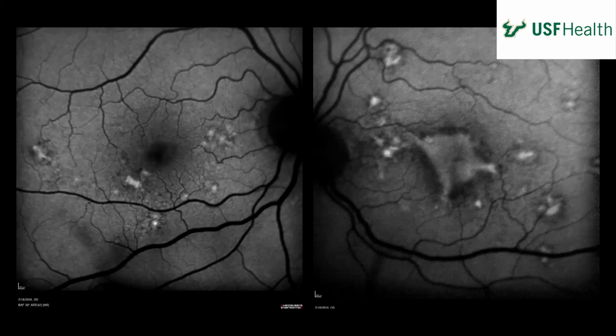Lipofuscin. Increased signal. So you've got increased signal, right? Okay. And the other one is the one that's kind of tricky. It took me probably 5 years to understand. You can get a window defect. So you can actually literally get a window defect in the retina.